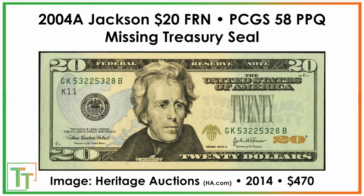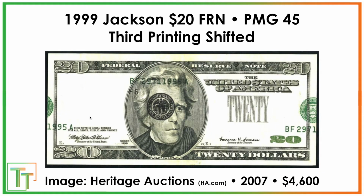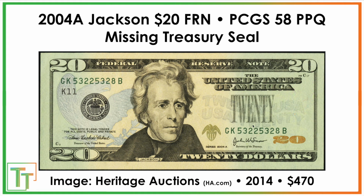Then we've got this missing Treasury seal. Somebody had a good eye to find that because it's not quite as apparent, but if we go back, even though it was way off, there's no Department of the Treasury right here above this, or on top of this 20 symbol. This sold for $470.